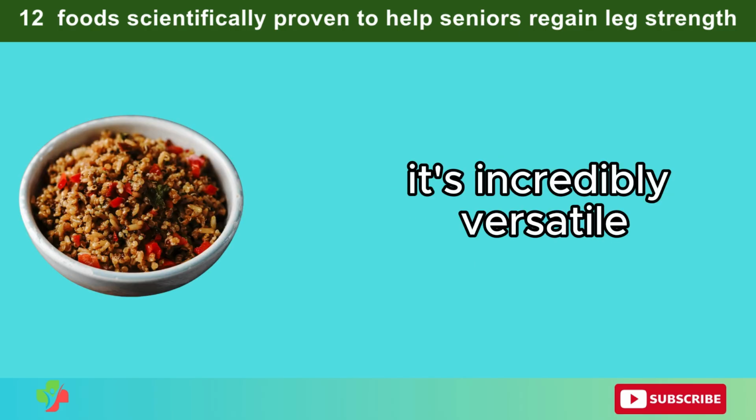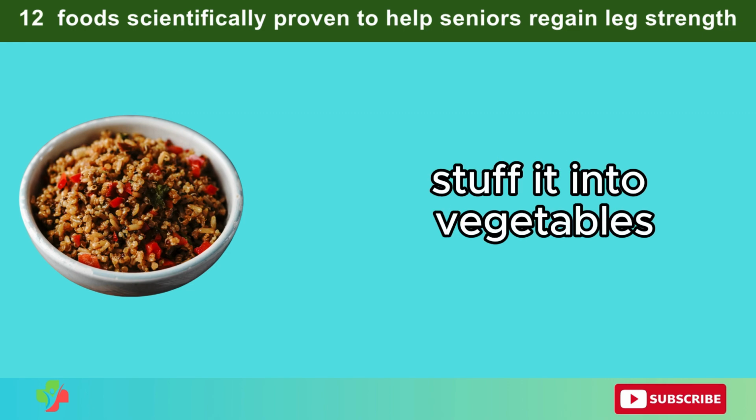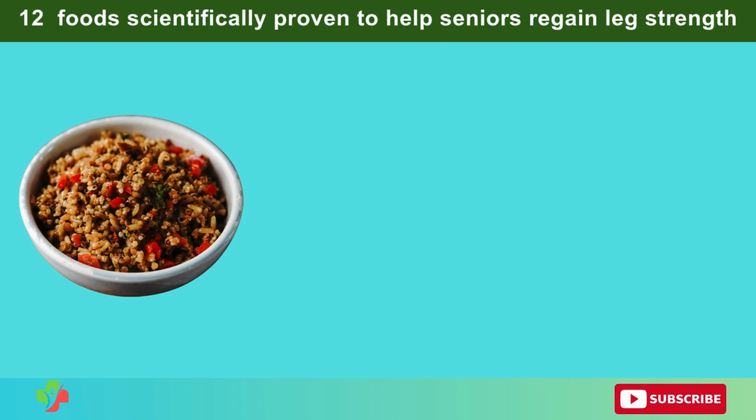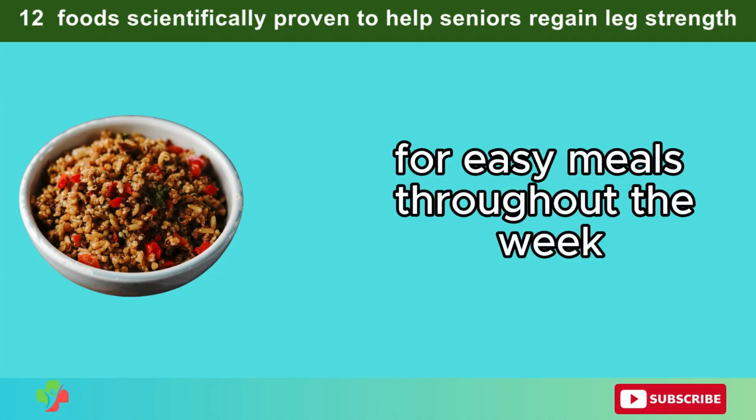It's incredibly versatile. Use it in place of rice, toss it into salads, stuff it into vegetables, or even serve it warm for breakfast like oatmeal. You can even cook a batch ahead of time and store it in the fridge for easy meals throughout the week.